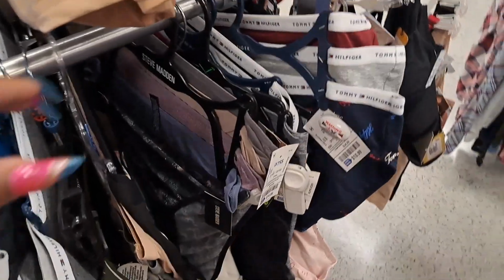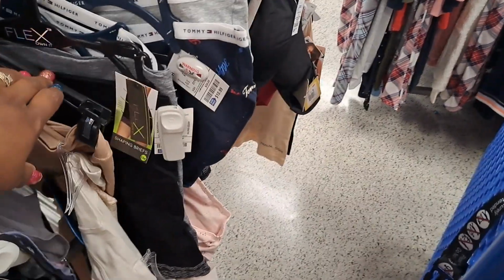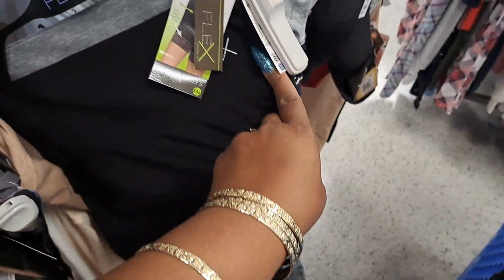All right, let's see what they got going on with the pants. I'm still finding little decent deals with the underwears, y'all. You really got to look, I see. These right here, what are these?